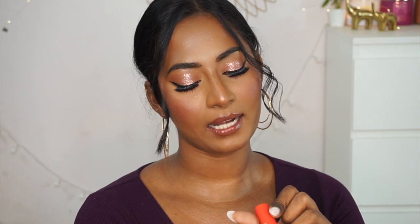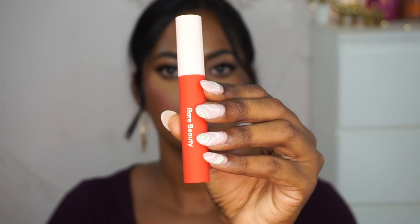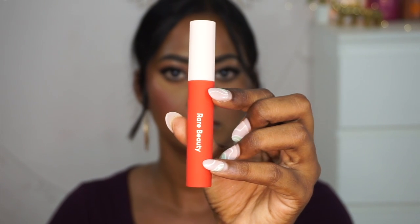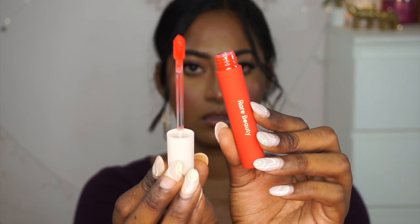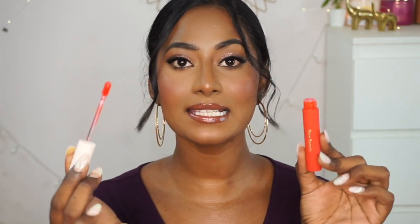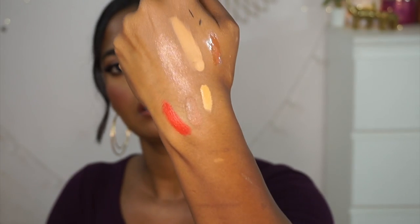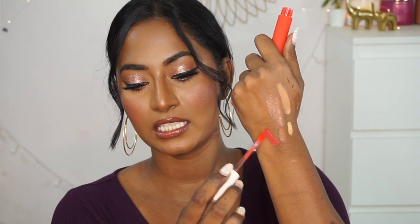This is the Rare Beauty Matte Lip Cream in the shade Inspire, which is a very popular shade. I've seen this color on many Western YouTubers and influencers and it looks amazing. It's like a very hot neon red color. So this is the packaging which translates the color of the lipstick from inside, and here is the wand, and let me just swatch it here. So that's how the shade Inspire looks like.